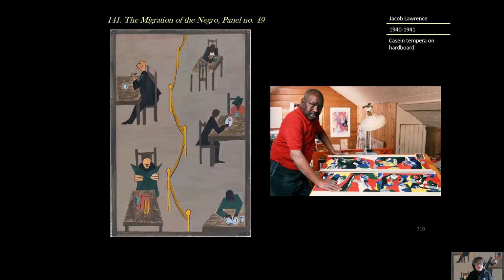This is 141, The Migration of the Negro, panel number 49 by Jacob Lawrence, made in 1940 to 1941 out of casein tempera on hardboard. Casein tempera is a milk-based tempera, historically been around since prehistory, used in caves even. It is on hardboard. Hardboard is kind of like the whiteboards in our classroom.